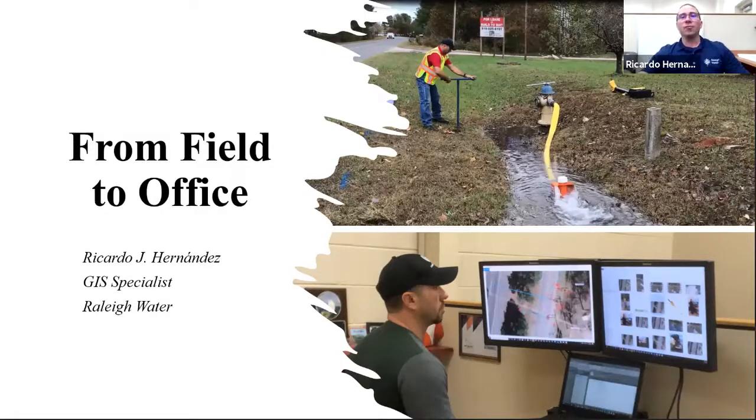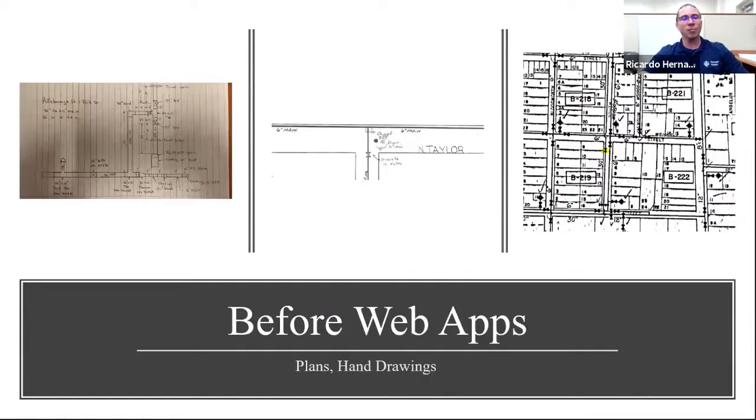Why from field to office? Well, this is kind of my story. Now working in GIS, from field to office is the story that we're going to be talking about. So in Puerto Rico, I always kept my set of plans with me when web apps were not available. I used those maps and made annotations of the new findings like size and depth of assets. This was the way of keeping our plans up to date. But if you didn't share this important information, then what? It was just for you.